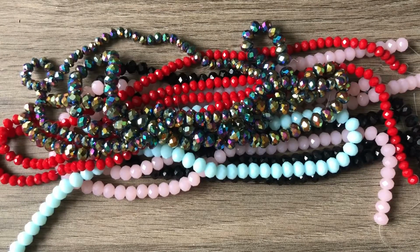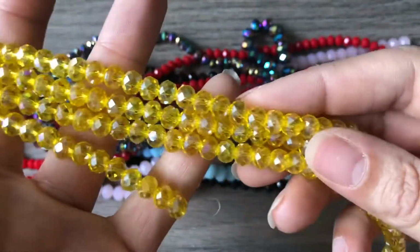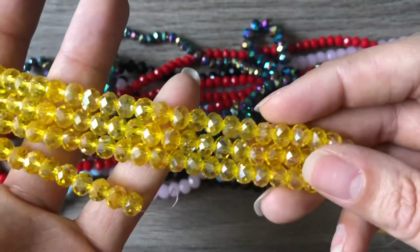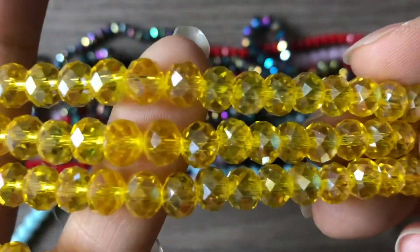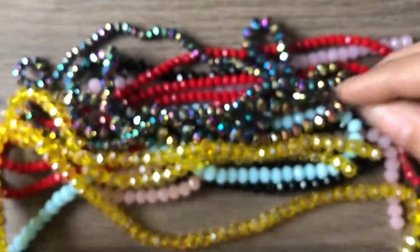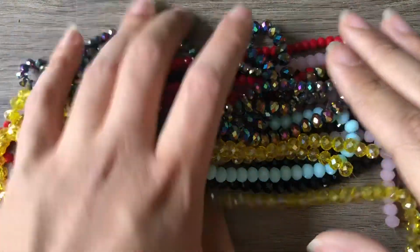And then some really nice, because it's hard to find yellow, like good yellow. I got some nice yellow crystals. Most of the time when you see yellow, they're jonquil. And jonquil to me is okay, but they're not yellow. But look at these. And I think, yep, they've got an AB on them too. So pretty. So pretty. Okay, so that was from JM Beads and Findings.